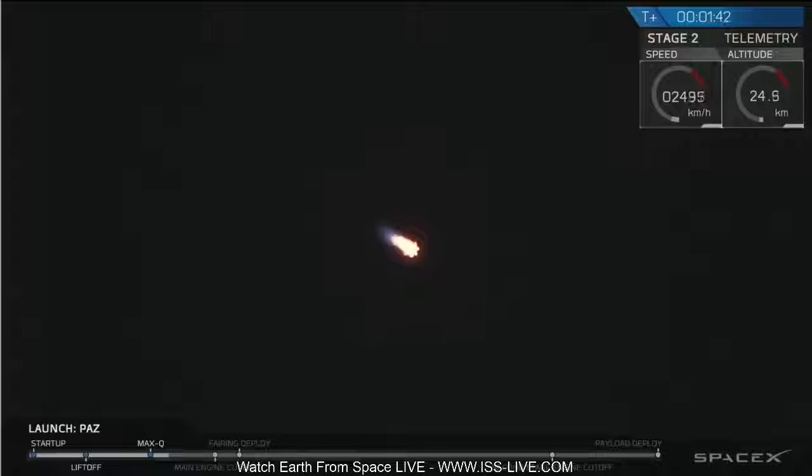Just passed through our maximum aerodynamic pressure, max Q. That Falcon 9 rocket is now throttling back up to full speed as it ascends through the atmosphere.